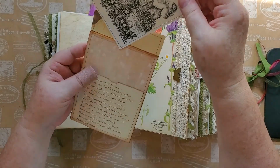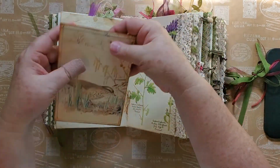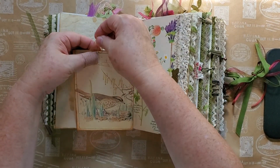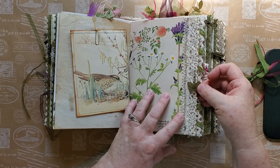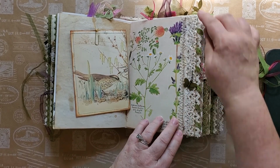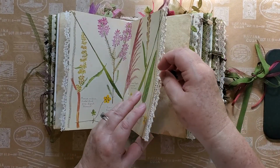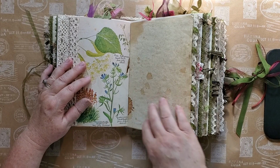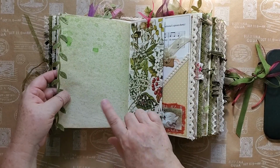I wonder how many times I'm going to say beautiful or lovely or gorgeous. I'll go ahead and put that on there so I don't lose him. Another little charm. This is a butterfly. Look at that. Lace on the edge. That's the center of another signature. Some more dyed paper, the little splotches. I love that. My favorite ribbon, Echo dyed.